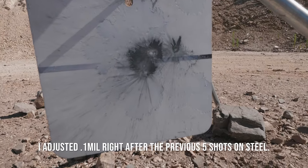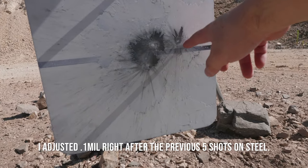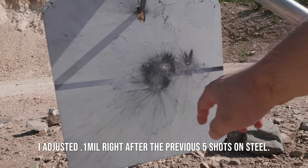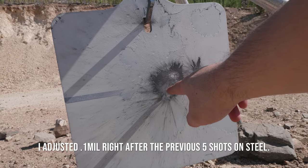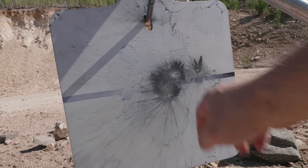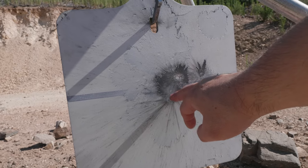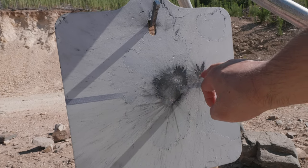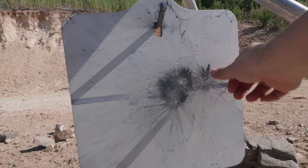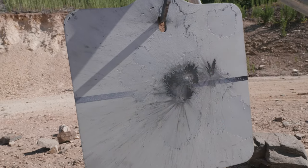Quick look at the 5-round group that I put on this target again. I did throw one round to the right, so I made it to a 3-inch group, but this first impact, second impact, third, fourth, fifth. It's kind of hard to see because there's some divots here from previous impacts, but you can kind of tell where the splash is around each round. So that's 1, 2, 3, 4, and 5. Without that one, that's a pretty good group, less than about 1.5 inches maybe, but I threw that right.